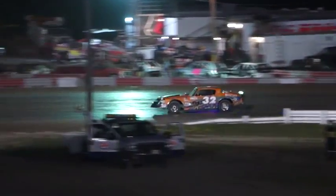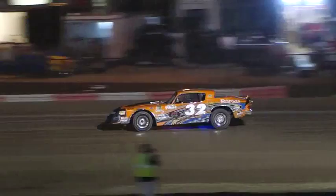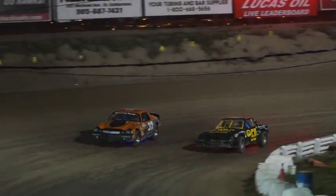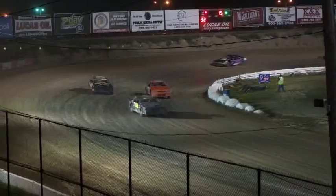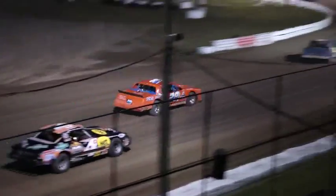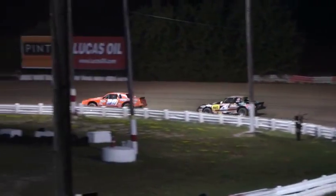And now it is the 4C of Crawford and the 28 of Lampman. Crawford, though, doing a really good job of blocking Lampman. Knows he wants that high side. Lampman now down the backstretch, dives to the inside of Crawford, pulls right up alongside Crawford and coming out of turn number 4, Crawford a little bit sideways, and that gave the advantage to the 28 of Lampman.